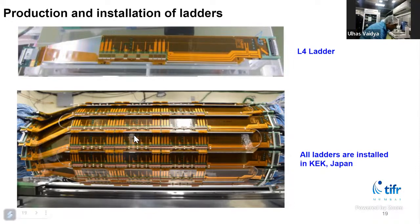So this is the full setup with all these ladders installed at KEK Japan. So you were in Japan for this installation? Yes, we were part of producing the ladders, testing, delivery at KEK and installation. Also, everything was done that day.